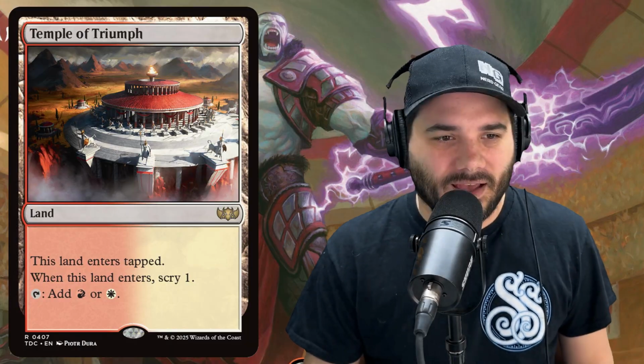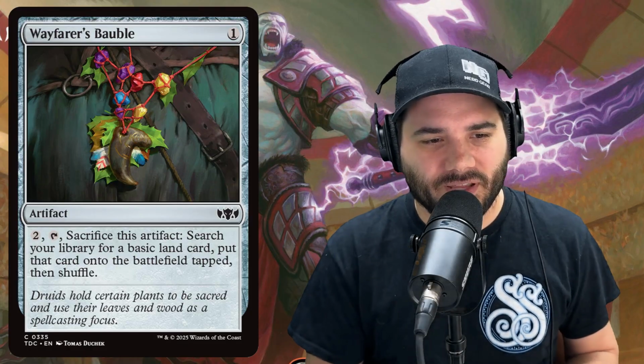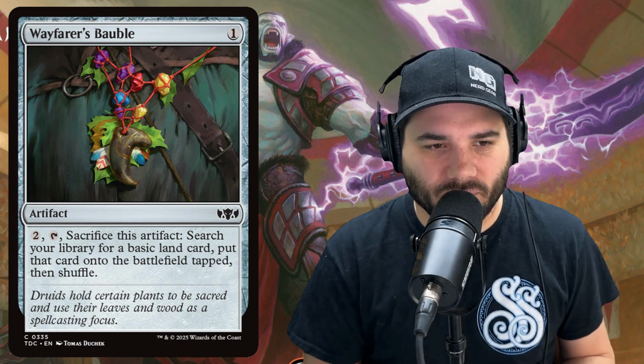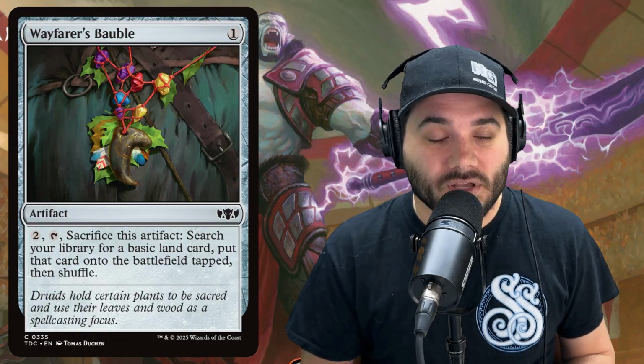And then our last cut was Wayfarer's Bauble. Wayfarer's Bauble is an artifact that you pay 1, it enters the battlefield, and then you have to pay 2 and tap it and sacrifice it. Then you can search your library for a basic land card and put it onto the battlefield tapped, and then you shuffle your library. Wayfarer's Bauble, in my honest opinion, is just hot garbage. It could mana fix you in a pinch, but you've got to pay 1 to get it out. You've got to then pay 2 to sacrifice it, and then the land you finally get to go get comes in tapped. So it's just not very good ramp, in my humble opinion.